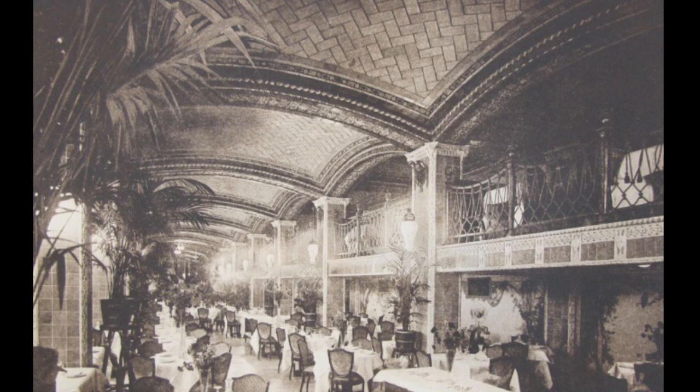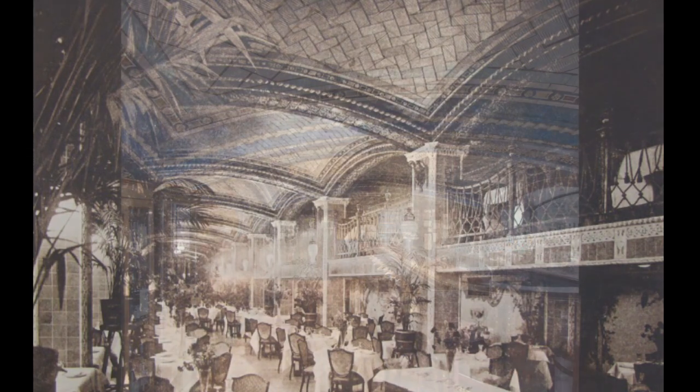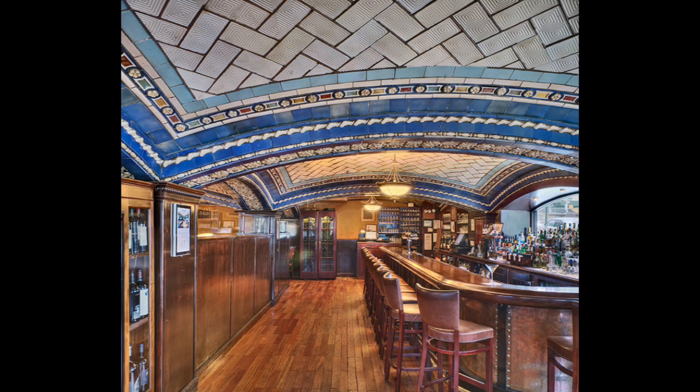Guastavino tile ceilings. You see Guastavino tiles in a lot of great places in New York City, at the Oyster Bar at Grand Central, at the museum on Ellis Island, the swimming pool at the 54th Street Rec Center has Guastavino tiles, the subway station down at Brooklyn Bridge City Hall, where the municipal building is, has Guastavino tiles, and you can always recognize Guastavino tile by their signature herringbone pattern. So it's worth going to Wolfgang's just for the decor, though of course the food is also well known to be very good.